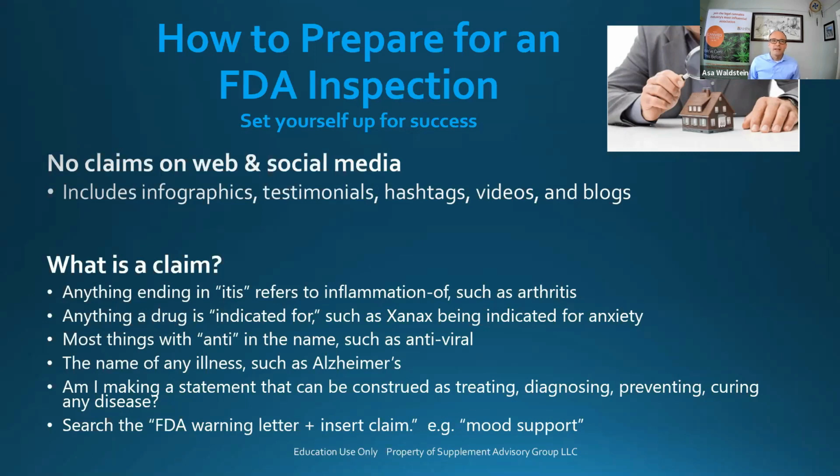But really quickly, anything ending in -itis means inflammation of, such as arthritis. Anything a drug is indicated for, such as Xanax being indicated for anxiety, anxiety would be the claim. And most things, not everything, with anti in the title, such as antiviral, anti-inflammatory, those would be claims. The name of any illness, of course.